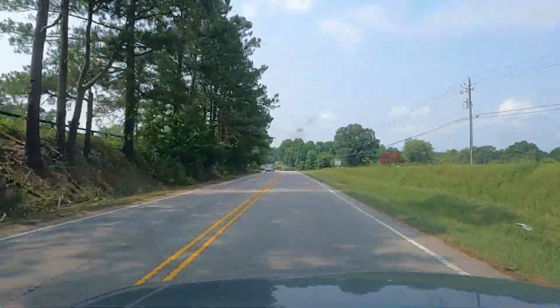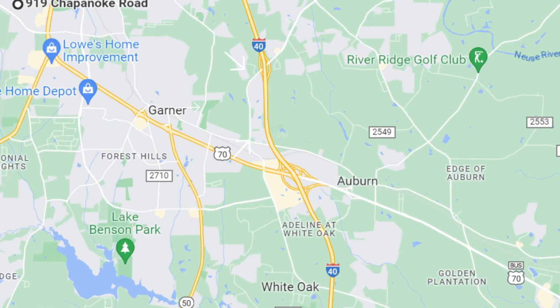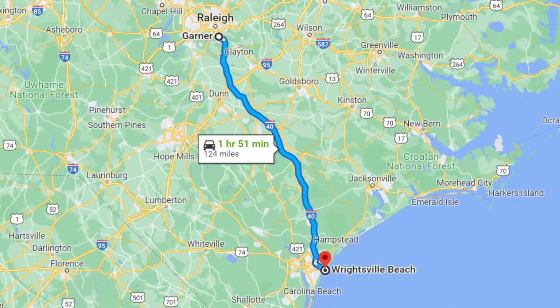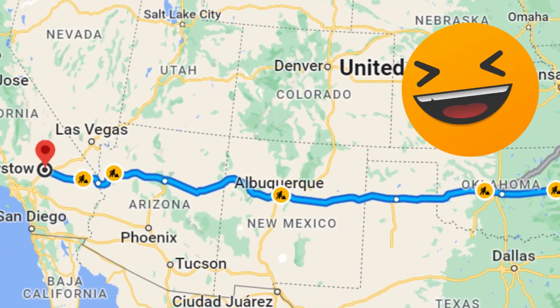As a matter of fact, Interstate I-40 runs parallel along the east side of Garner. In my mind, this is the most notable of Garner's routes because this is one of the major routes through not only Garner, but actually through the entire United States. You can actually be in Wrightsville Beach, which is going to be the closest North Carolina beach to Garner, in about 2 hours. Or you can actually jump on I-40 westbound until you hit the town of Barstow, California in about 36 hours or so.